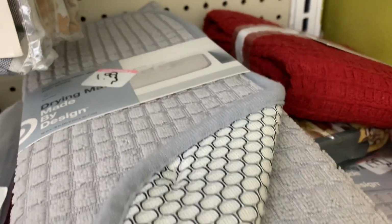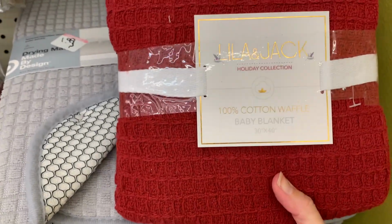Now for the fun part. Let me share with you everything that I purchased, which I have to say I am quite surprised I found as much as I did, considering how little my local Goodwill had in stock. But I'm really pleased with the items that I found.